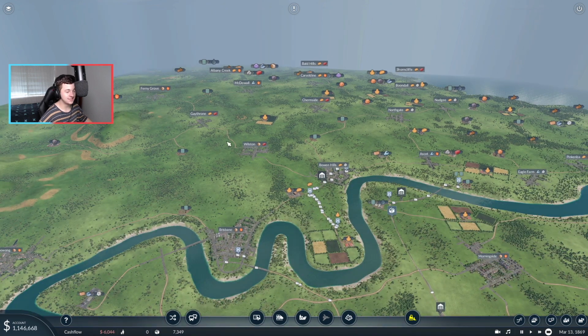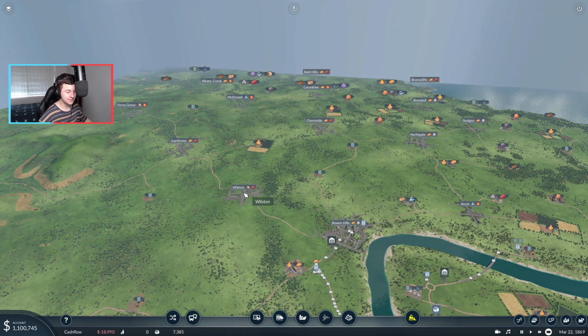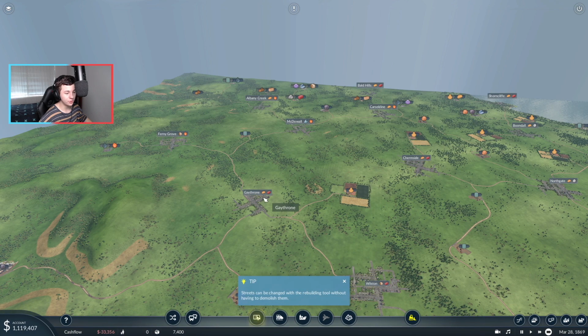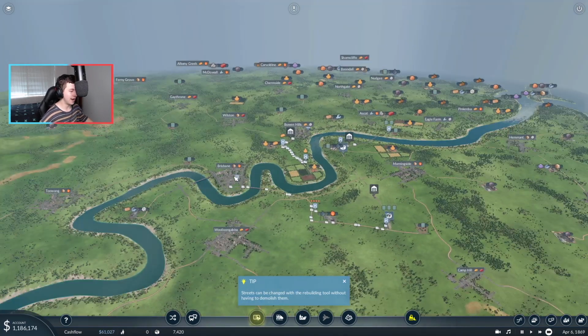Now, we can easily set up a nice line here. Brisbane Oil Well can go here, go to Wilston. We can also then have Wilston Oil Well, which is these two guys here, come into one. That can then travel up through here to Gaythrone, all the way up to here. I honestly don't know how I want to set this up at this stage. It's all just a plan right now.